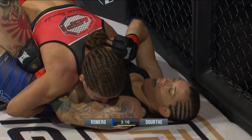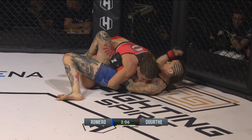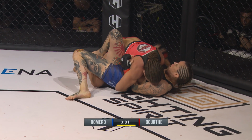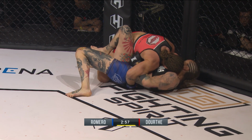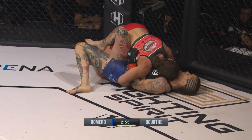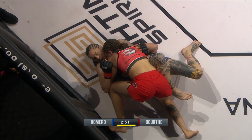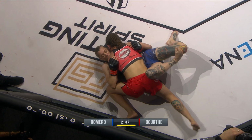Ooh. Romero landing right into side control. And this is where she flourishes. You can see just taking a little bit of time, exercising wonderful patience, not doing anything hastily. That is the sign of a great jiu-jitsu player, taking their time. My jiu-jitsu coach, Johnny Burrows, would often say, your jiu-jitsu should be like death metal, slow and heavy. Oh, I like that.